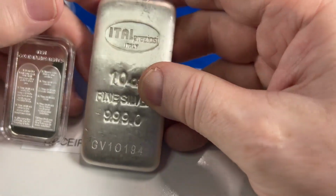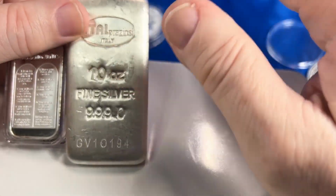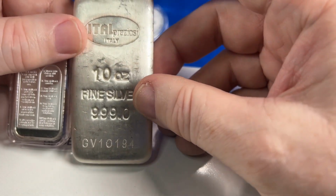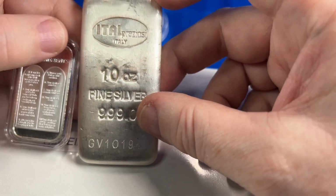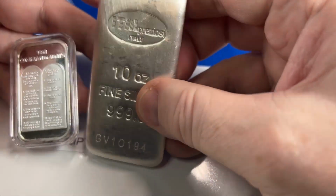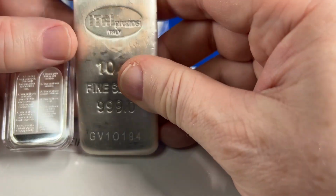I always want to have good records. I don't put them on spreadsheets or anything like that. I just use the APMEX portfolio tool, which tells them a little information about my stacking, but that's okay because they're a trusted bullion dealer, at least for myself.